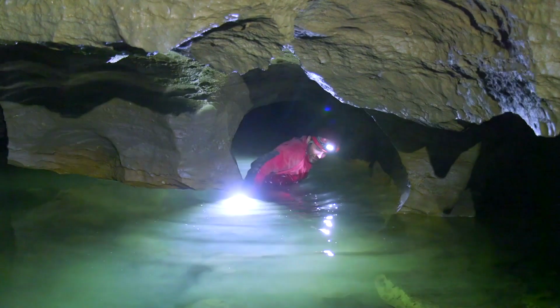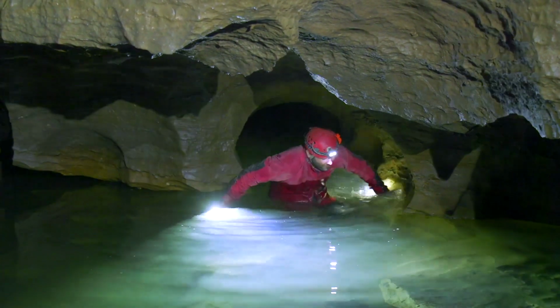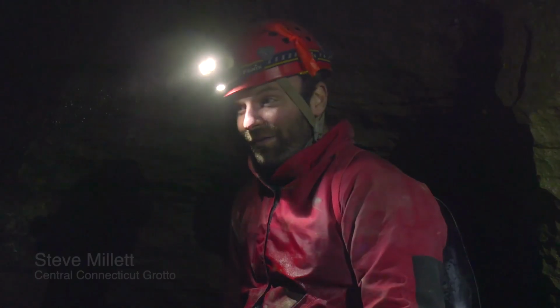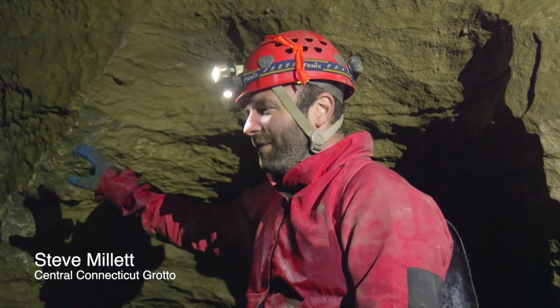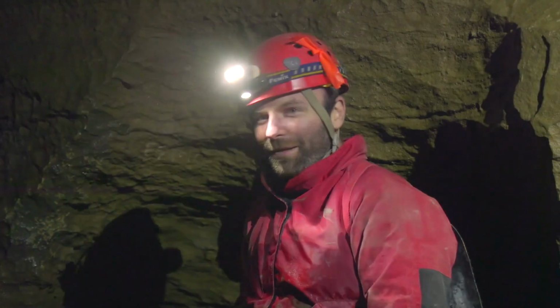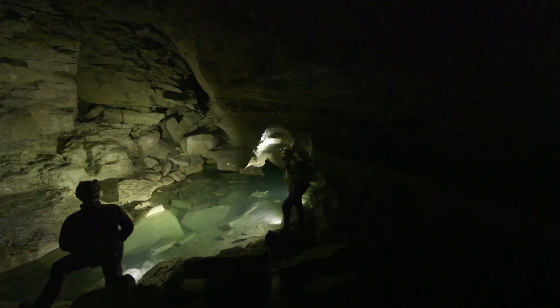The average temperature here is around 52 degrees, and this water has been flowing very, very slowly, and it came in several miles upstream. So it's been underground for a long time, so it's cold water. It's not from the surface. And your body goes numb pretty quickly.